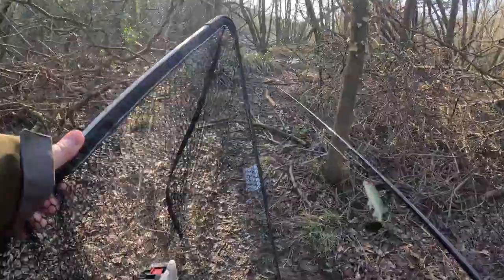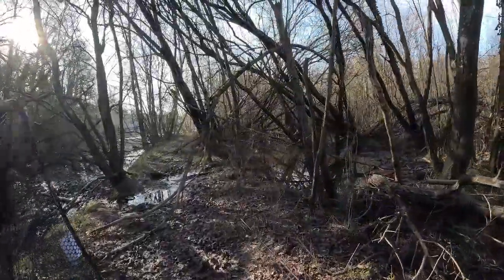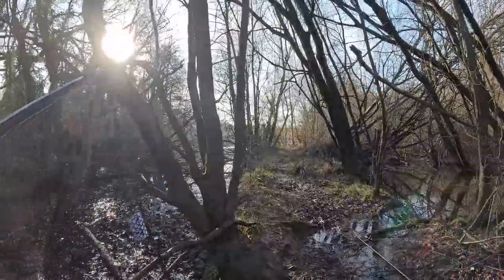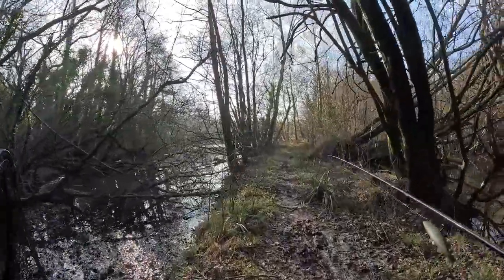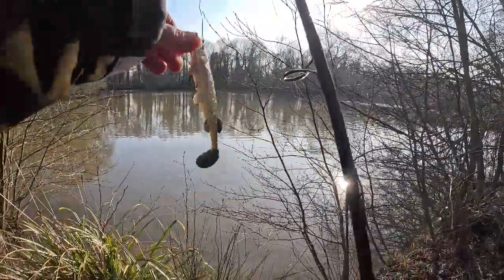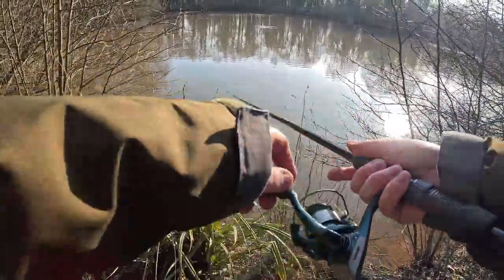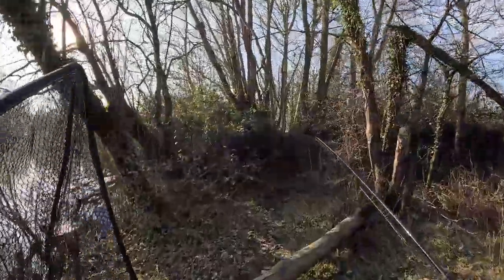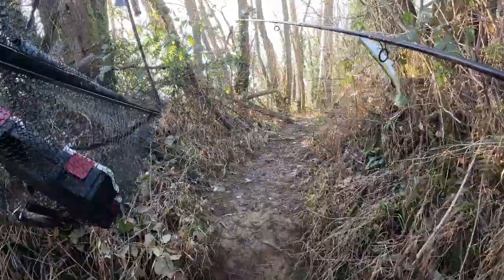Oh wow, they really need to do some work on this lake. Like I'm just walking through a swamp. Oh, this is hard work. Oh my God.